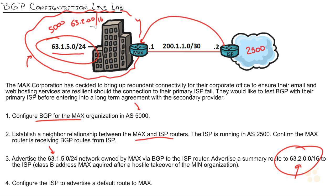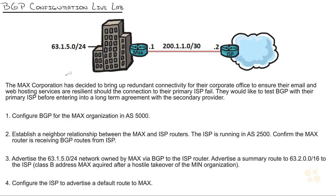Now, chances are good they've probably taken that and subnetted that into all their other offices. You know, over here is another router that connects to branch office A and B and whatever else the topology ends up looking like, right? But we can summarize all of those into one big advertisement that we send out. I'm going to show you how to do that to the ISP.